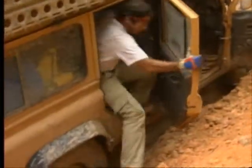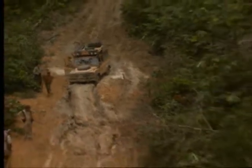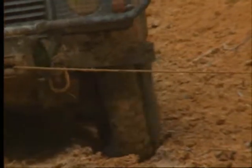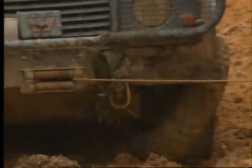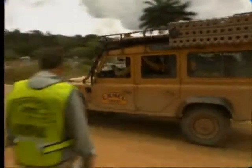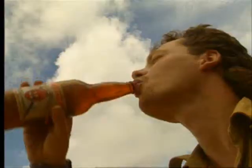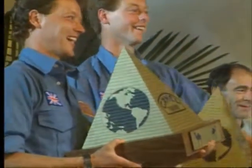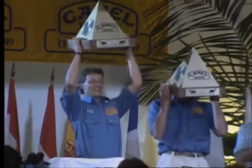Mosquitoes, heat, and humidity have been beaten, but mud must have the final say. Sport, like life, is not fair. Spain's chance of winning goes with this tire. Finish, there are no losers. You can't measure a sense of personal satisfaction on a points table.